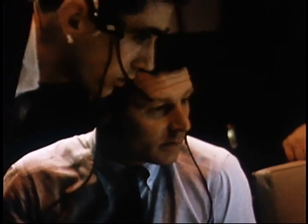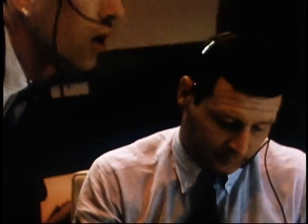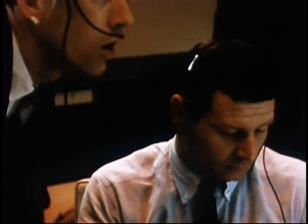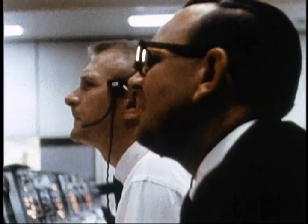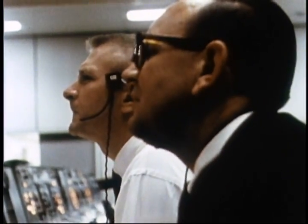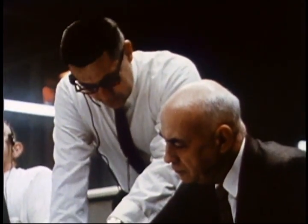A second test for the ascent stage is a burn to depletion of its propellant. This was to come one orbit after fire in the hole to test the restart capability of the engine. Now, if it looks critical, this burn will be combined with fire in the hole.